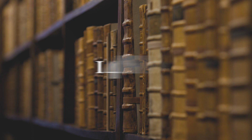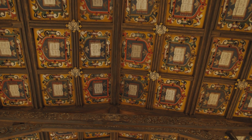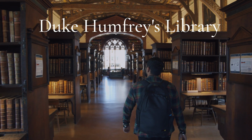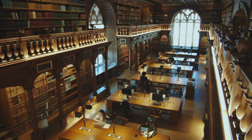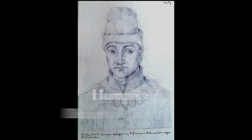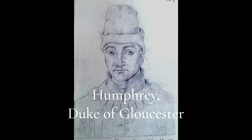It was in the year 1488 that the building of the next university library at Oxford was completed. Duke Humphrey's library is recognisable for its starring role as the Hogwarts library in the Harry Potter films. The library was built to house a priceless collection of 281 books donated by Humphrey, the Duke of Gloucester, and younger brother of King Henry V.